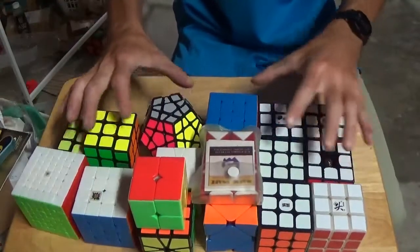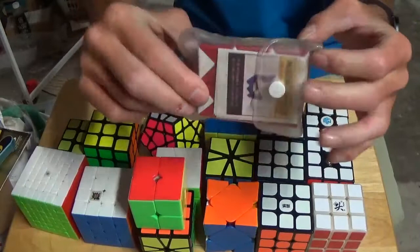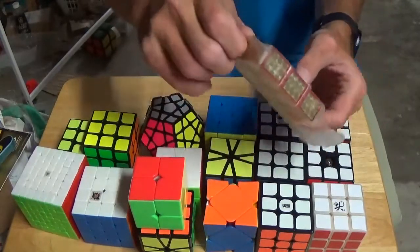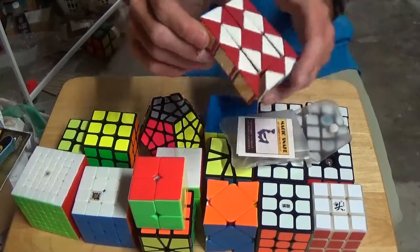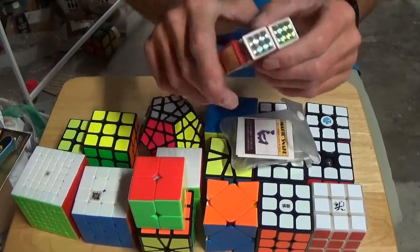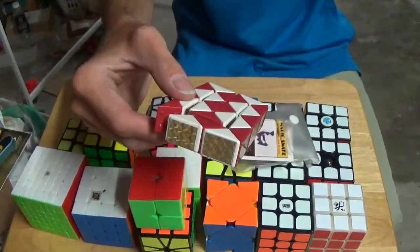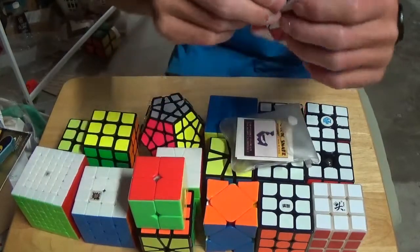Alright, so I opened up the boxes, and the smaller box had the rare puzzle. And now this is a vintage 1980s magic snake. Now when I saw it on eBay, I was like, ooh, that is interesting. But it has these holographic glittery stickers on it. And that's interesting, because I haven't seen this color variant and style.